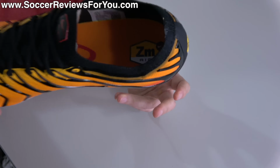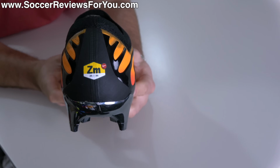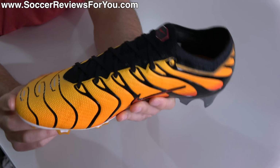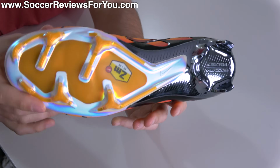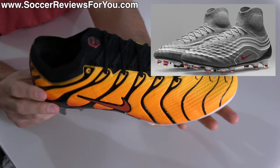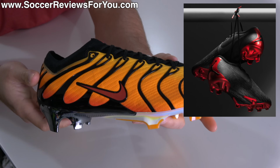You also have the TN logo converted to the Zoom logo on the heel as well as the insole, with the old school Nike Air logo on the top of the tongue. Sneaker-inspired football boots are certainly focused around the Air Max, given the Air Zoom tech of the Mercurial series, not necessarily being a new thing. We've seen this plenty of times with Air Max-themed football boots and a bunch of the Jordan stuff as well.